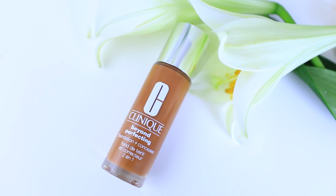But I'm going to go ahead and use the Clinique Beyond Perfecting Foundation and Concealer. This is a new foundation I've started to use, and it's quickly become a favorite of mine. I feel like I've been wearing it all the time, and I love the applicator. When it comes to rubbing on my foundation, I like to use a kabuki brush nowadays, but I use my hands and I use all kinds of different things.